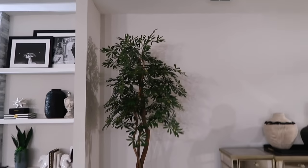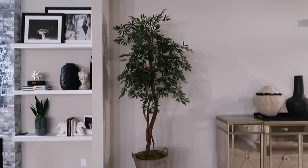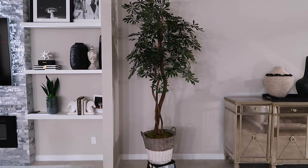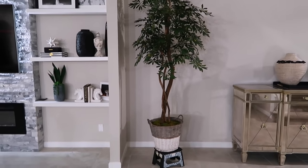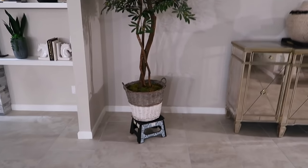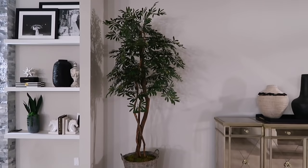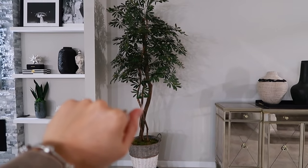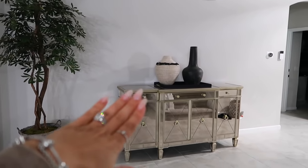And last but certainly not least, the grand dame of the entire video, my friends, you have to be a visionary to understand where I'm going with this, so please bear with me. I know this looks completely crazy, but I have been looking for so long for a new updated olive tree for this area. This is also going goodbye.